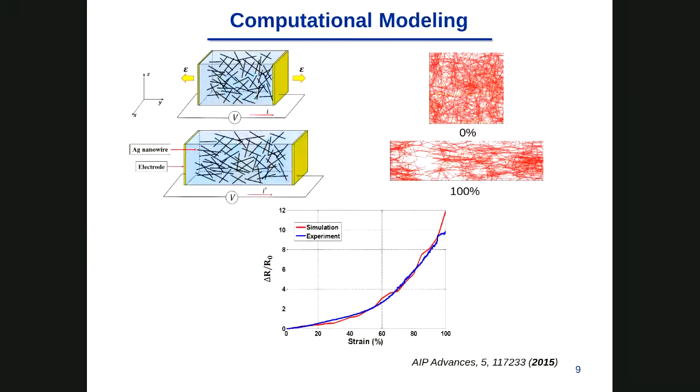And to understand this behavior of our sensors, we then developed a computational modeling tool. You see on the top left figures that we have randomly assigned silver nanowires within the elastomer matrix in 3D, and then we calculated the position of each nanowire in 3D. After stretching, we recalculated the repositioning and reorientation of all of these nanowires. Then we looked at the connection between each two adjacent nanowires, and based on that, we constructed the percolation network.